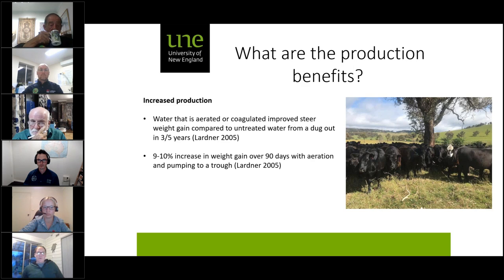And so we started looking at, well, what are the production benefits from having a healthy dam, a dam with good water quality and lots of vegetation and having biodiversity in your dam? Why would that be useful for farmers? And as Carl mentioned, there's a couple of studies, not much out there, but they did show in Canada that when you aerate the water, you can increase the weight gain in steers. And you can do that by 9 to 10% over 3 months, just by adding air to a trough. So increasing that water quality by putting in the air, so there's less algae, less bacteria, and that water quality is better.